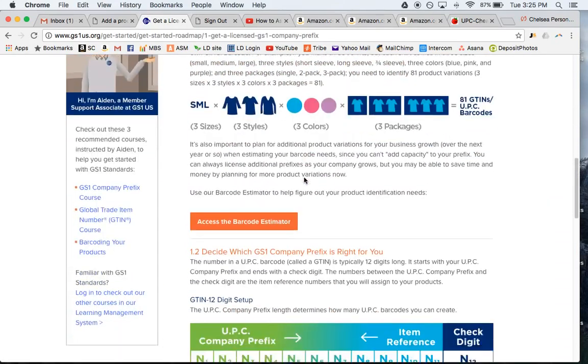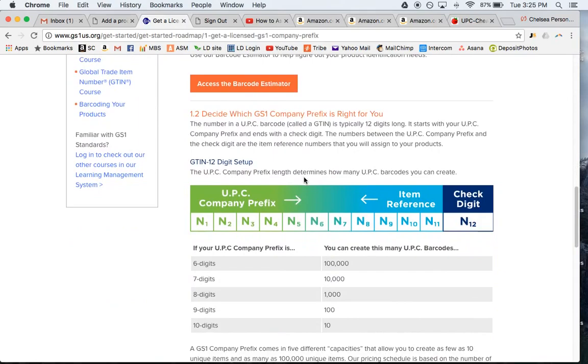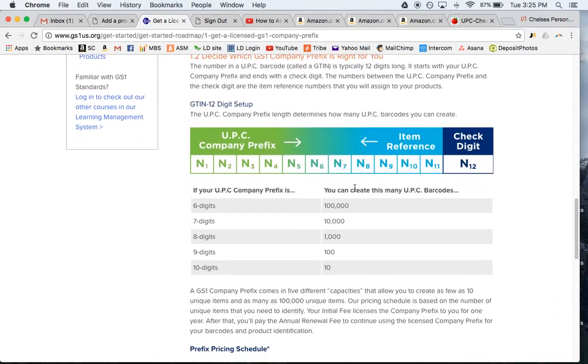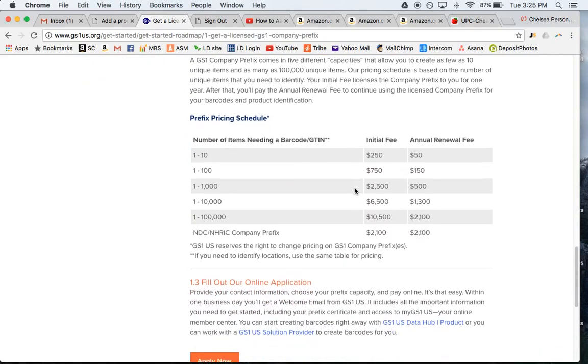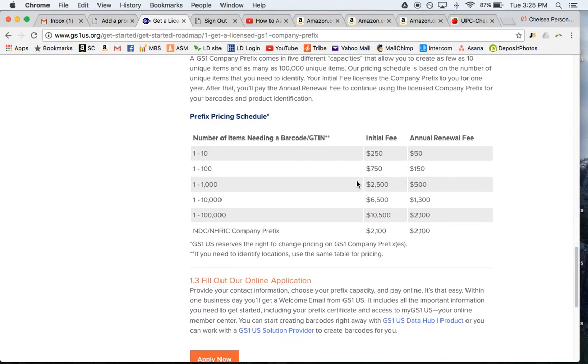But essentially how it works is in order to get a company prefix, you determine what your company prefix will be partially by how many products you're going to sell. So they give you a little cheat sheet down here. If you plan on selling between 1 to 10 products, right now you're going to pay $250 up front and then $50 per year to renew your membership with GS1. That'll give you one company prefix.